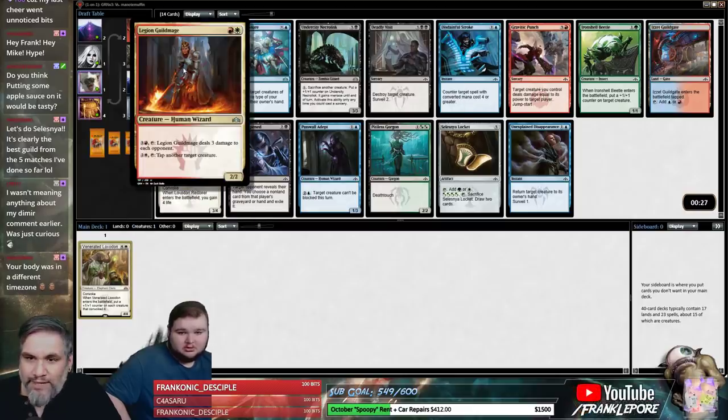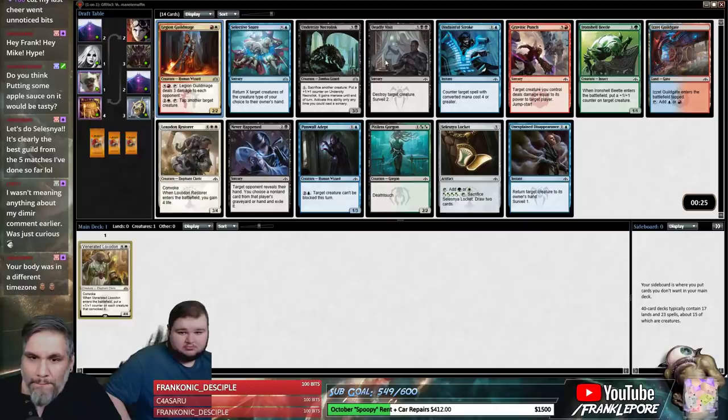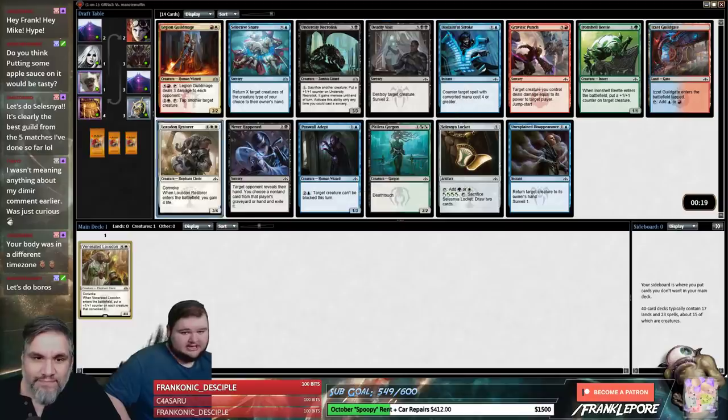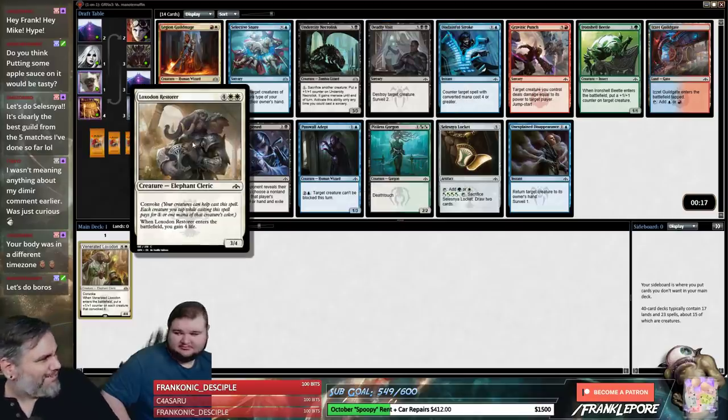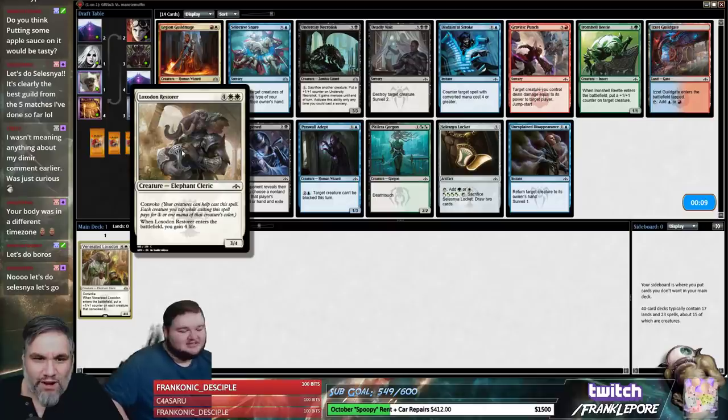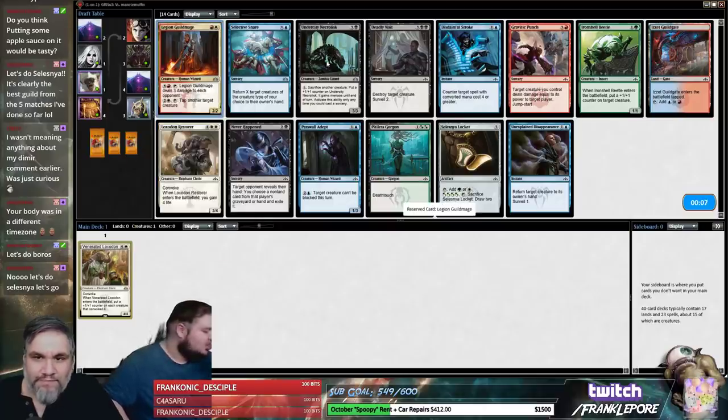What's the pick here, Legion Guildmage? Deadly Visit? This destroys anything? Well, a creature. It's not a Vindicate, man. Yeah, it's not in this format. Oh, God. That was not pleasant. Jesus. Oh, wait. Assassin's Trophy in this format is what I meant.